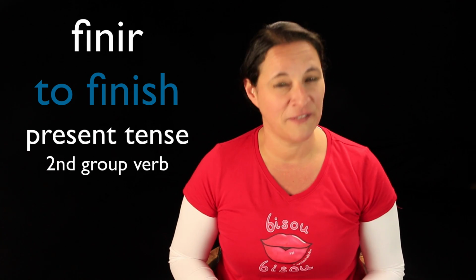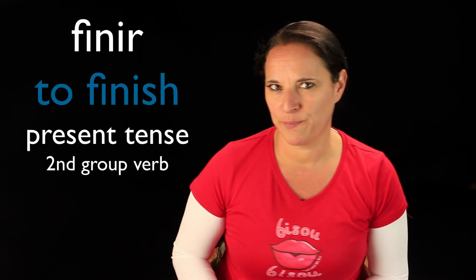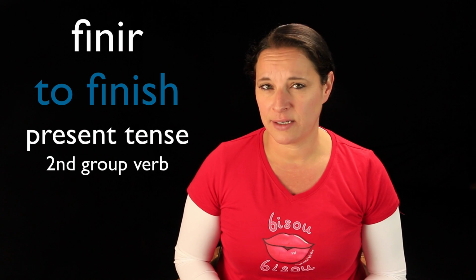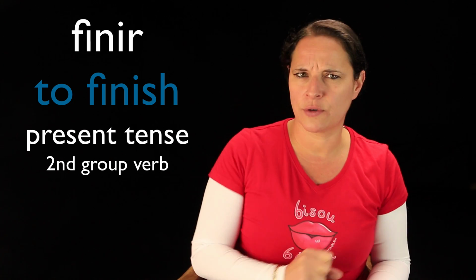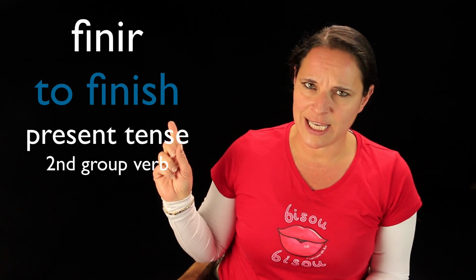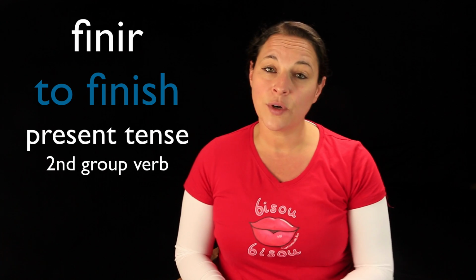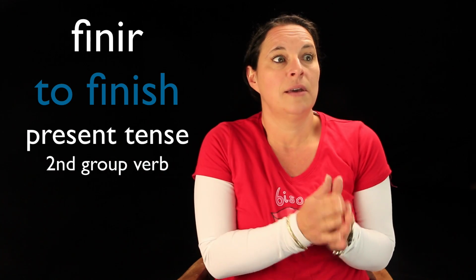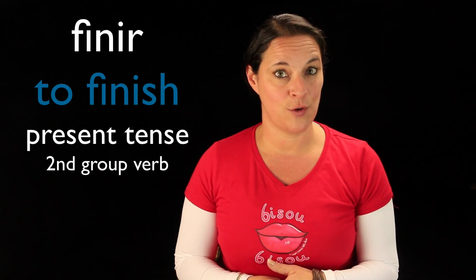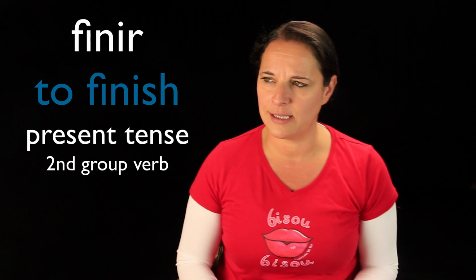But, and there is a big but, be very careful, there are IR verbs that do not belong to the second group. So that makes it slightly harder to know how to conjugate a verb. I'm going to show you the example of finir because that's the one we use all the time. Finir means to finish, and I know for a fact it is a second group verb. So you're going to ask me, how do you tell the difference between an IR second group and an IR third group? Well, I will do a lesson on this soon, so watch that space. Let's have a look at how to conjugate a verb in IR in the present tense.